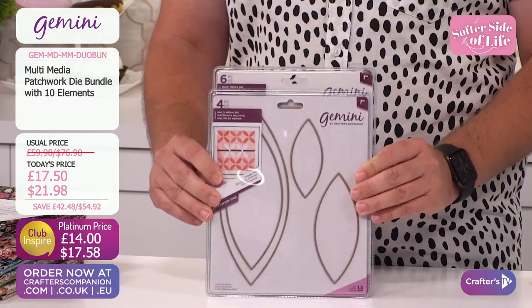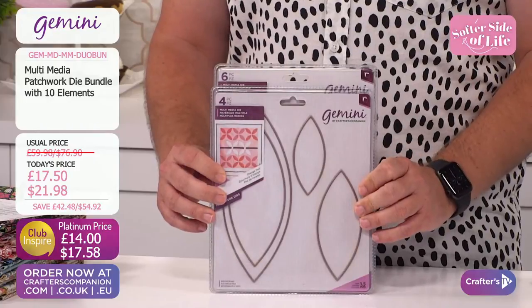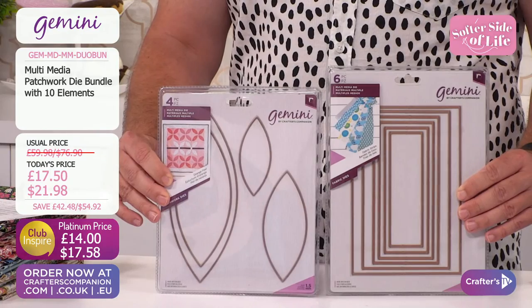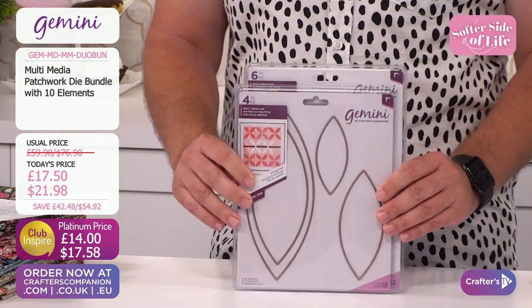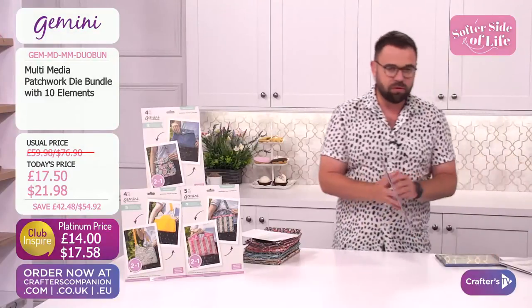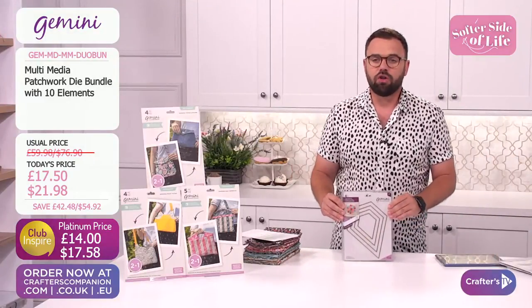which is awesome. They should be £25 or just under $33. So excellent value to get all of those, which is amazing. £17.50, £21.98, £14 or £17.58 for platinum members. We've also got a great deal as well on the jewels.